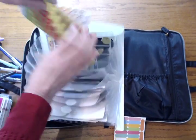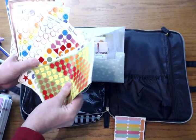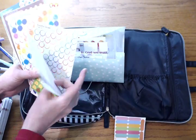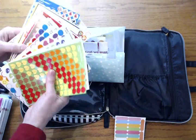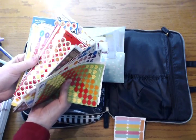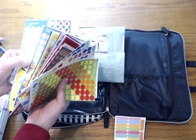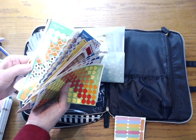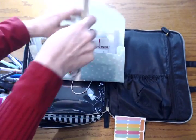So yeah, this is completely stuffed. So I really love this brand. If I have to pick a brand of the teacher supply stickers, I probably would pick this Trend. As you can see, they're kind of consistent with their shapes and just got a lot of really great choices. So you probably recognize some of these. I've used these in my planner. So there's those.